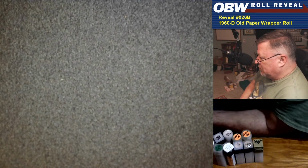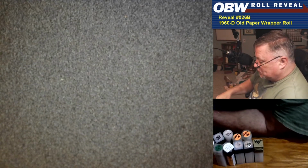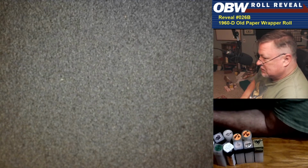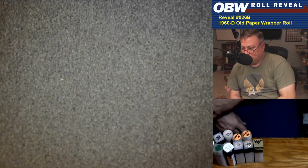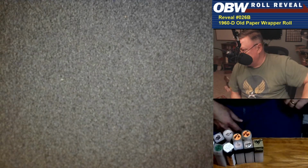Not going to be a roll reveal, Midnight Silver Run. Roll reveal means everybody gets what's in the roll. This will just be a roll dig. Let's call it a roll dig. It'll be one of those things where I go through the roll and you guys just get to see what's in it as I'm going through it.